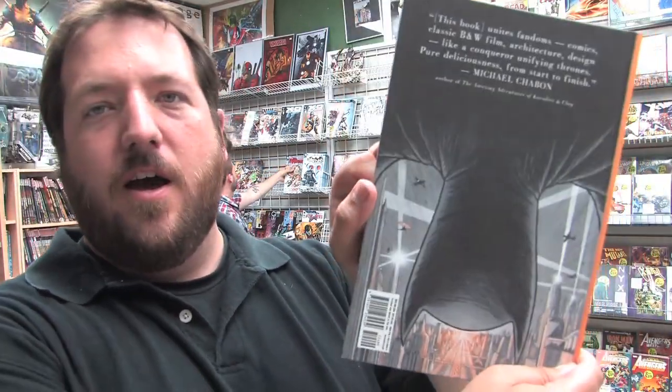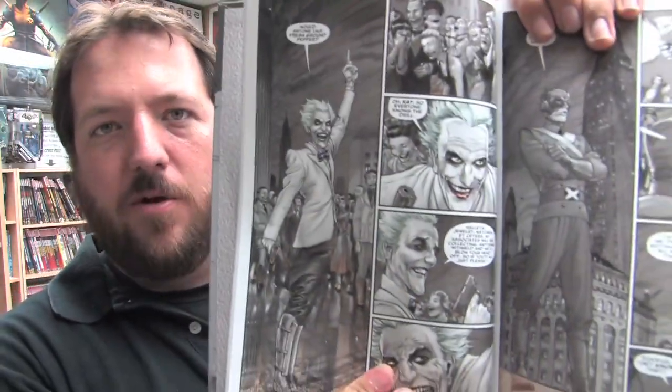Batman Death by Design by Chip Kidd and Dave Taylor is a beautiful looking book. It looks like it's mostly done in pencil crayon. It's got a nice textured hardcover. And here is an example of some of the artwork inside.